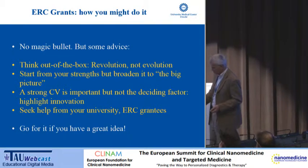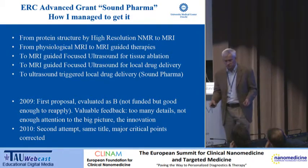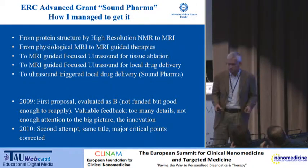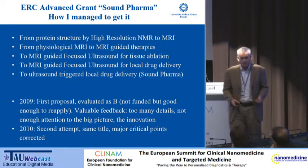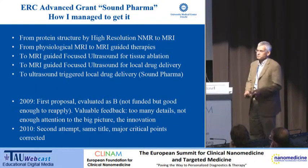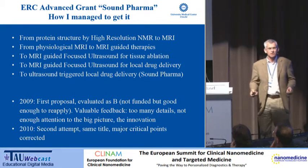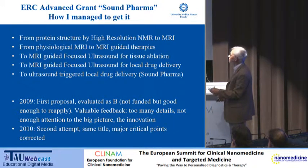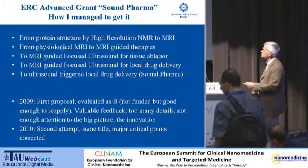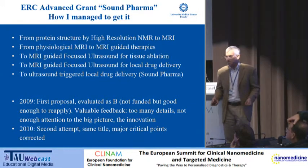Part of it is just to highlight this. Personally, I'm not from the pharmaceutical side. I'm an imaging person, and part of this is to highlight the innovative steps in the CV. I started from protein structure by high-resolution NMR, to magnetic resonance imaging, then moved to physiological and functional MRI, to MR-guided therapies, then to MR-guided focused ultrasound for tissue ablation, then to focused ultrasound for local drug delivery, and then to ultrasound-triggered local drug delivery, the project called SOUNDPHARMA.